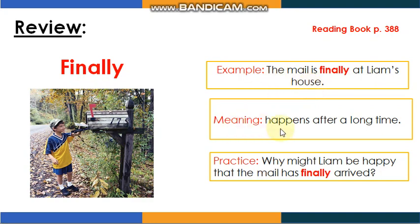The meaning: happens after a long time. So you are waiting for something to happen and finally it happened. So it happened after a long time. So why might Liam be happy that the mail has finally arrived? What do you think everyone? You are correct, because he was waiting for the mail to come for a long time.